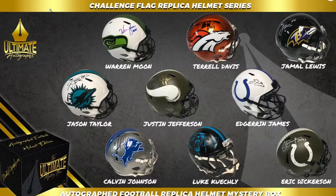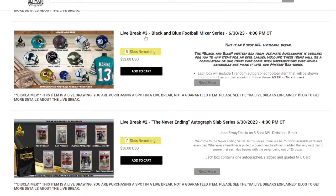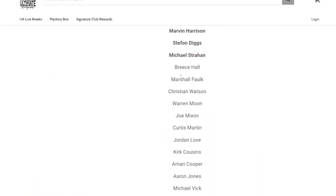Edgerrin James, top 15 all-time in rushing yards. We have Warren Moon, the first black quarterback in the Hall of Fame, and Jamal Lewis, again, one of 8 guys to rush for 2,000 yards in a season. He's out there in the reps as well. Black and blue, one of 3 guys to rush for 1,000 yards and get 1,000 receiving yards in the same season. Marshall Faulk out there in the black and blue series, Colin.